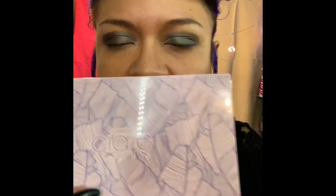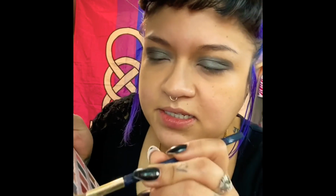Okay. Next color. I'm gonna grab a separate brush, and it's an angle brush because I want to build the depth. And I'm gonna go with, again, I have the Ciate palette.